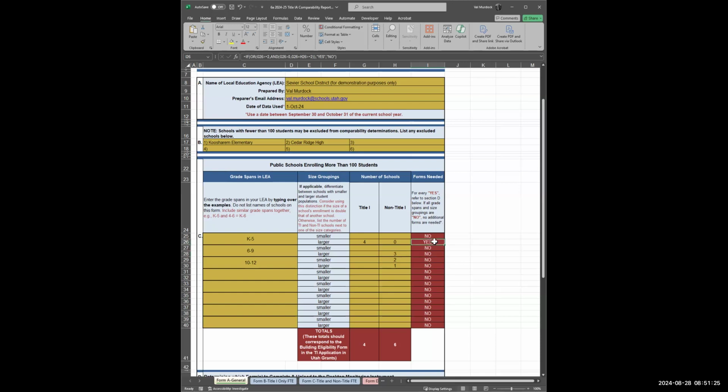They do need to fill out an additional form for the elementary schools, not for the middle schools and not for the high schools. Now, in this situation, they do have 2 smaller schools that are half the size of the larger school. So you can see how they differentiated. But that really doesn't matter because they have no Title I schools to compare it to.